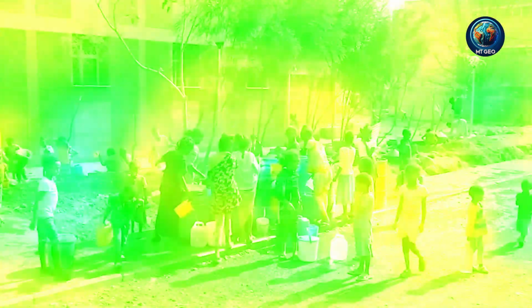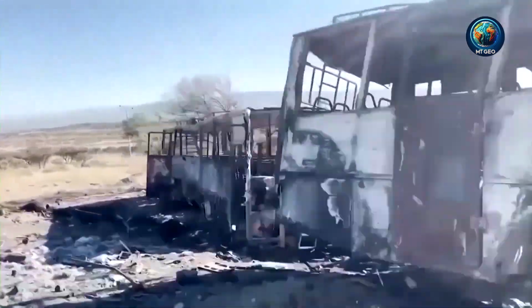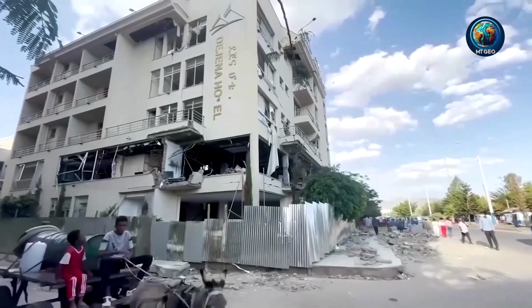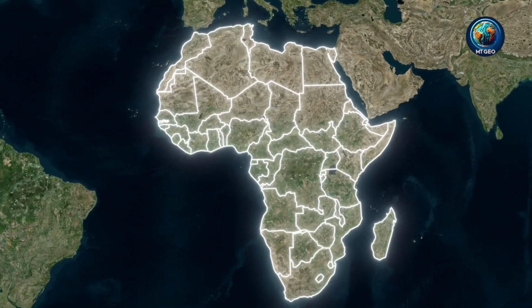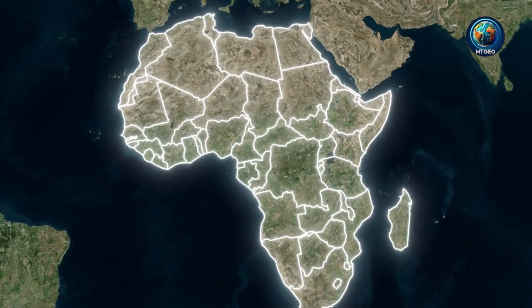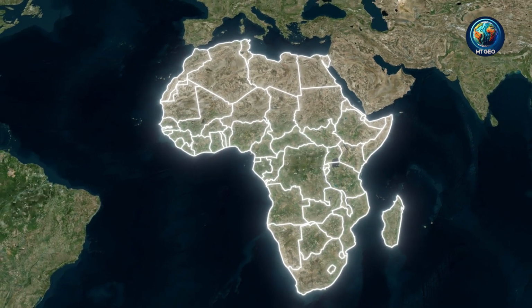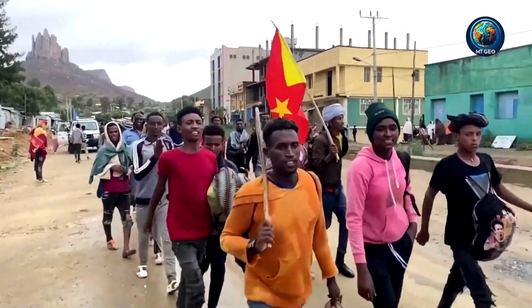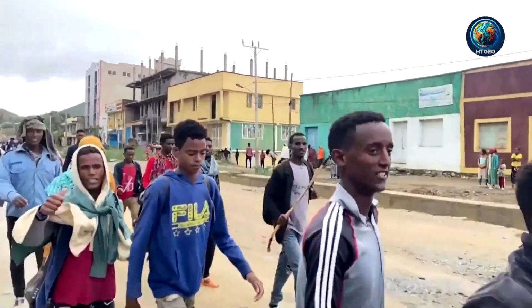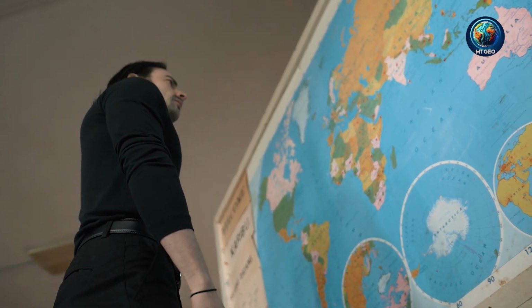The result? Communities were split apart. Rival groups were forced into the same artificial states, and even today, many of Africa's conflicts trace back to those arbitrary lines. The scars of colonial mapmaking still define borders that make no geographical or human sense. They weren't made for people. They were made for empires. Borders are meant to bring order, but as you've seen, some just bring confusion.